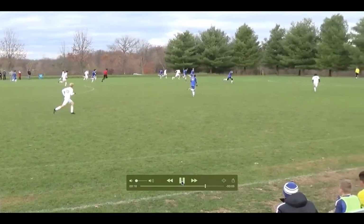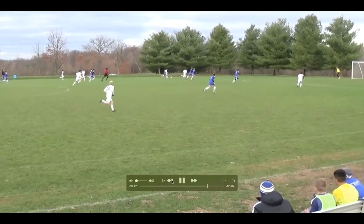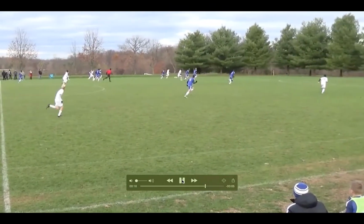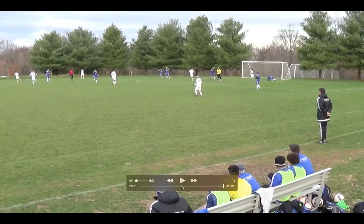Good ball into space for Daniel, and he's looking for an early service, which is what we want. Billy's a little late getting there, but overall it's a good play. I think had he committed a little bit early to getting in the space, he might have gotten there. But it's a decent ball by Daniel and a decent run by Billy. I think it just highlights some of the simple play that we can do to attack the flanks and cross the ball into the space that our forwards can run onto.